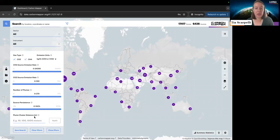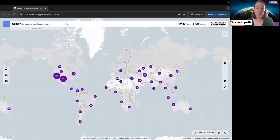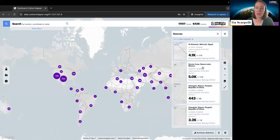There's this other feature called plume cluster distance, which I'm going to go to in a second. But the idea here is, as I said, we clump together all the methane observations that are made at what we estimate to be the landfill. We use a 500-meter distance around the site to cluster those plumes together, but you can adjust this for different purposes. On the right side here, you can do this drop down and look at some information on the individual sources.